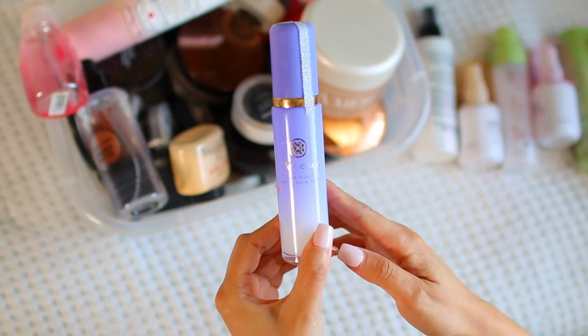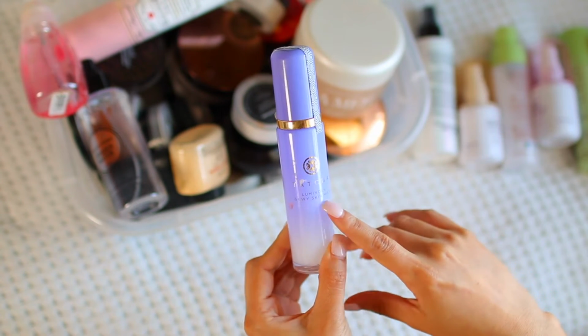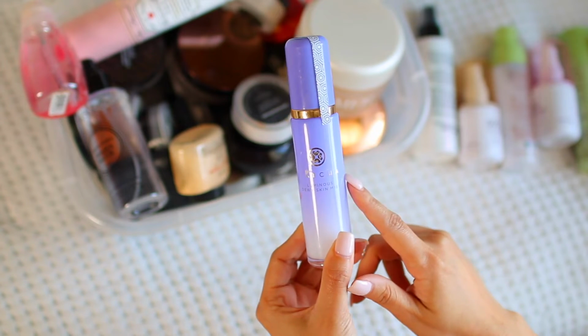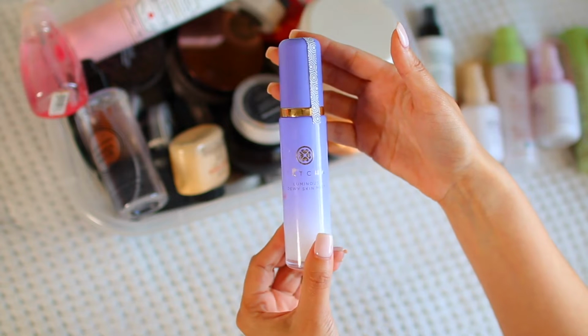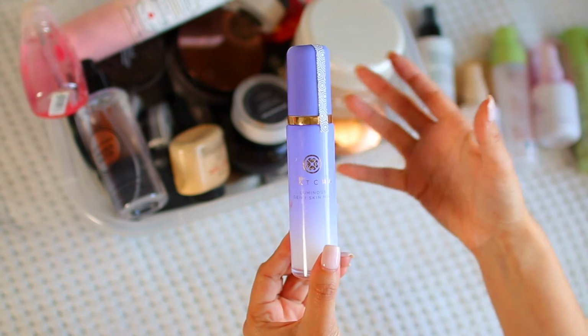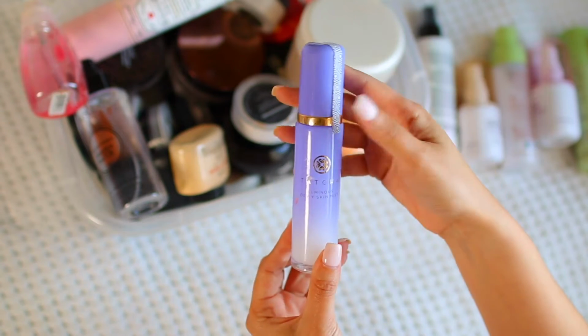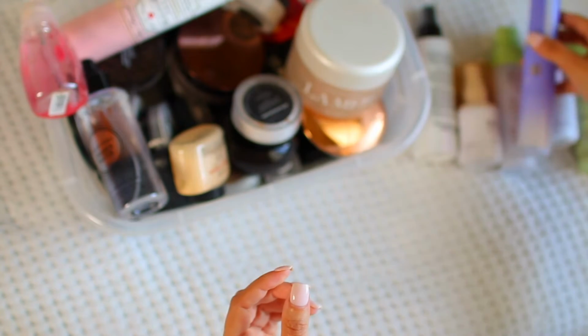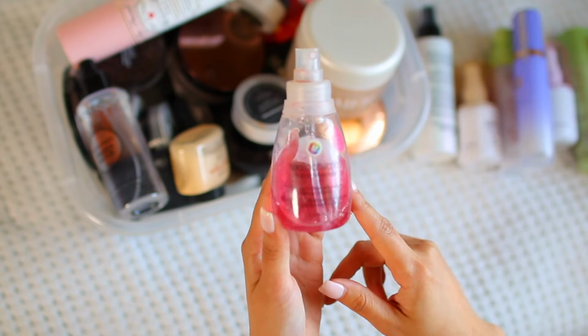Okay, I know I said I don't like dewy setting sprays, but this is another exception. It's the Tatcha Luminous Dewy Skin Mist. This I actually received in a bundle kit that I got during the holidays, and to be honest, I haven't really used it. I might have tested it once, but other than that, I haven't tried it out enough to decide whether or not I want to hold on to it, so I'll put that guy to the side.